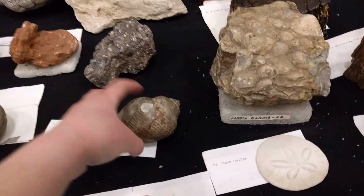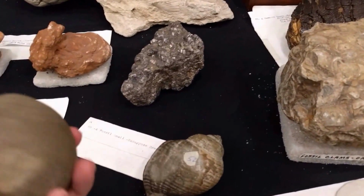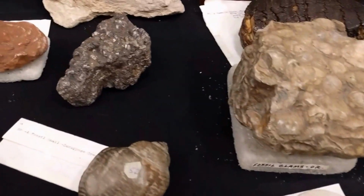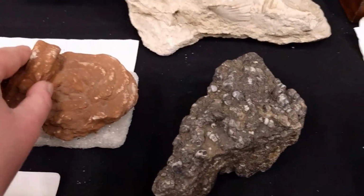Sand dollar. Ooh. Look at this. That's one called the iron pyrite. Oh god, this has a crab inside. Look at this. This was a shell. It's a rock now. It's a fossil. This is from Oklahoma. Oh no, Arizona.